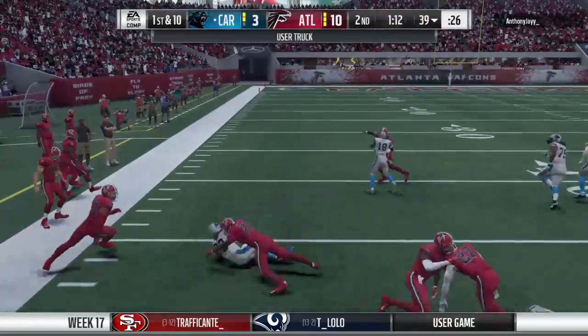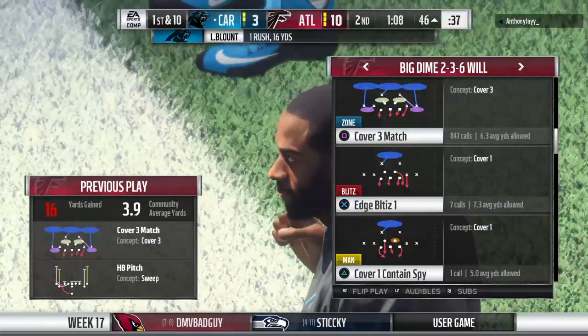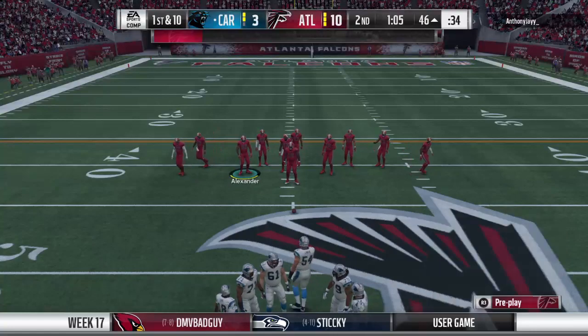Room to run past midfield. And he'll be taken down, but not before he gets into enemy territory. It's a pickup of 16 there, and it'll lead to a new set of downs.